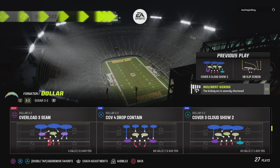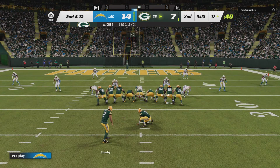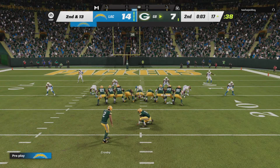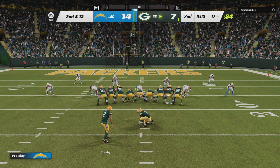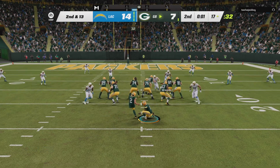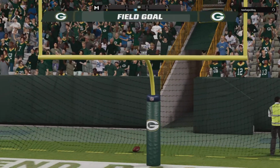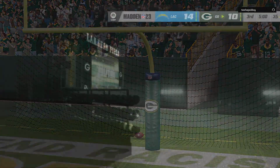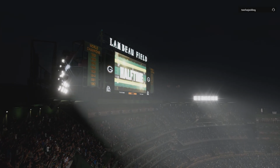Now whistles and a timeout with 3 seconds left in the first half. So 3 seconds remain in the half as the field goal unit comes on to see about getting 3 points. From the right hash, just a 34-yard attempt. The kick by Crosby is good, and that will do it for this first half. And that'll do it for the end of the second quarter.